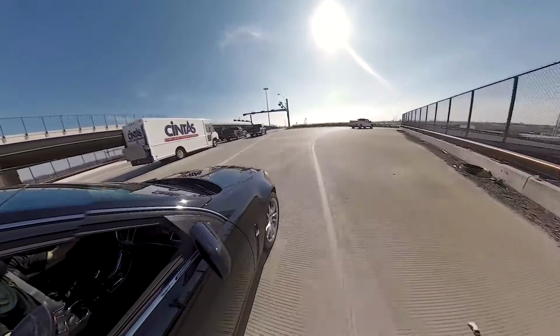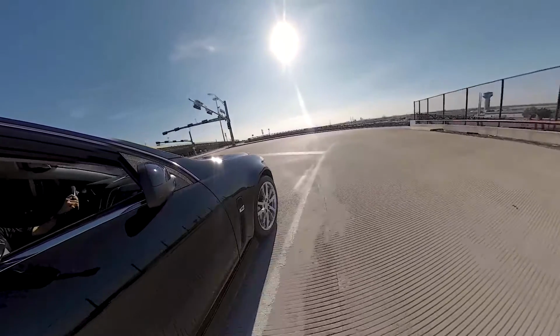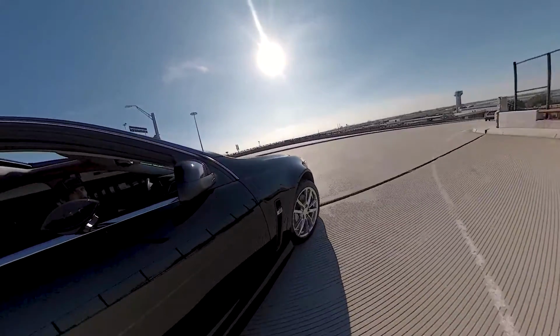So it's a comfortable car. The seats are just very nice. They don't hold you in like a more serious sport car per se. You don't have the racing seats. This is definitely a daily driver kind of car where it's comfortable.